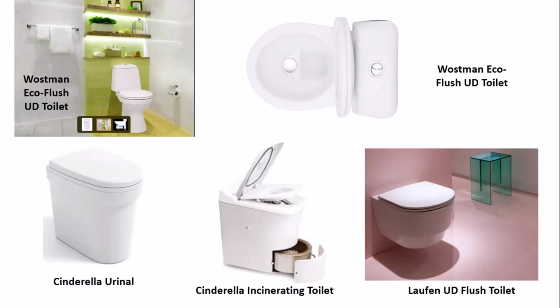I will say that I think one of the biggest problems we've got is that there is no major American toilet manufacturer, Kohler, Toto, American Standard, none of them are making urine diversion toilets. These are European, except the Cinderella, I think, is Norway. So they're all European.